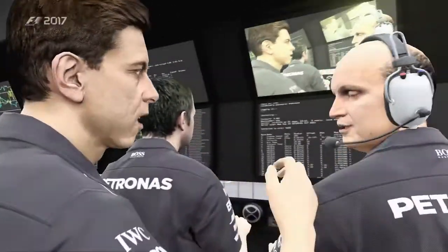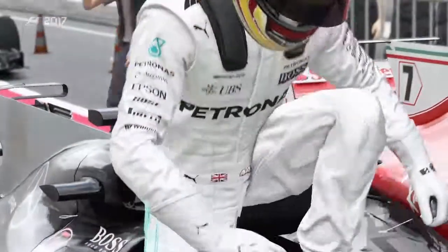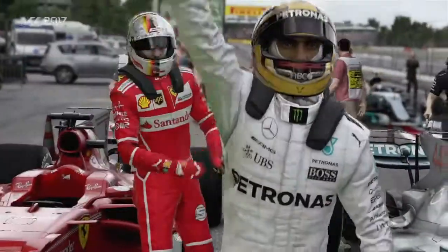So, another fantastic victory for the Silver Arrows. So, Ant, how exactly did they set themselves apart from the pack today? Well, I think the track conditions just really suited their car today.